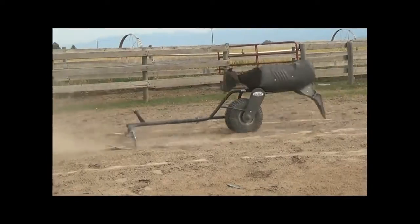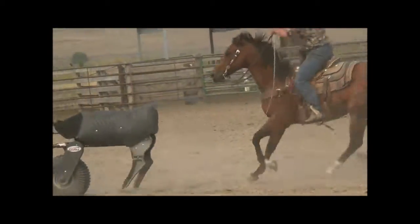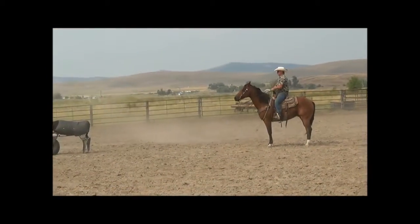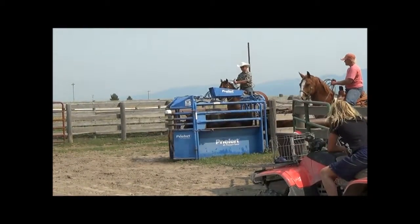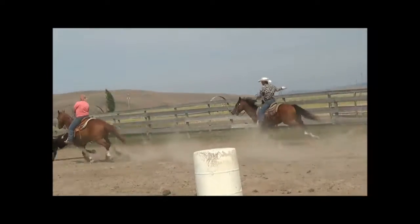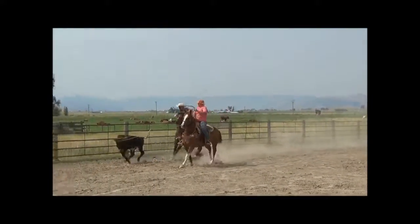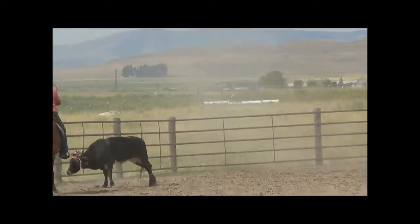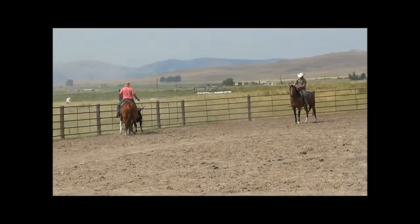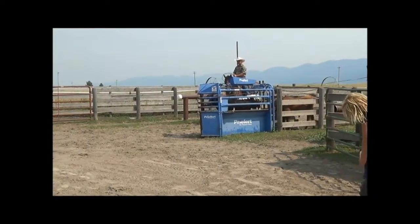About going in the box. Buck says the bay horse will darn sure turn the corner and give you a good shot. Strip these steers from the horses, so they're used to doing things on both ends.